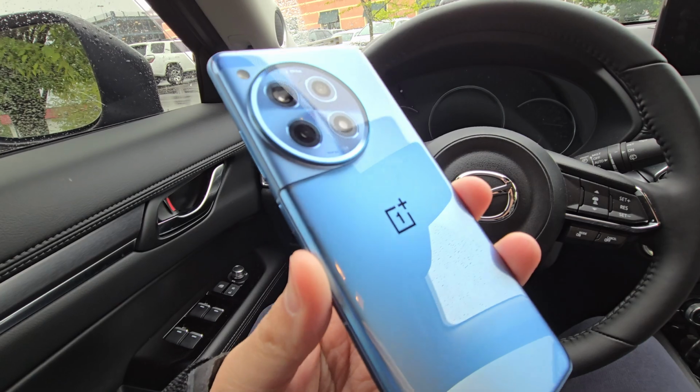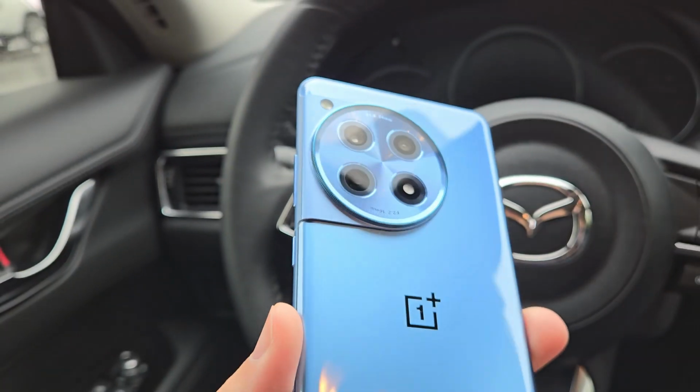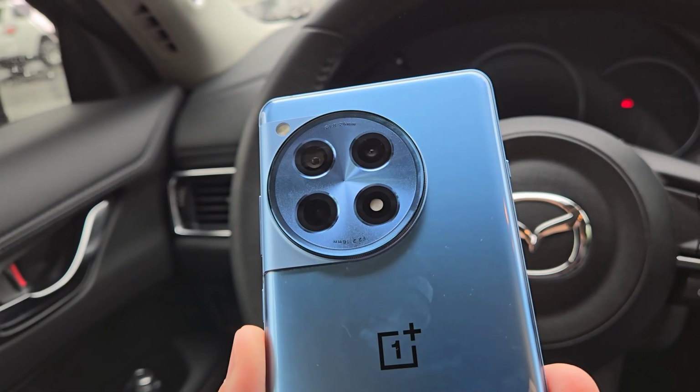OnePlus 12R might be one of my most favorite phones of the year just for value alone. You can get this phone for $400 to $500. It is considered mid-range price these days, and I think it is a really good phone for the price.